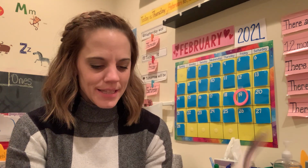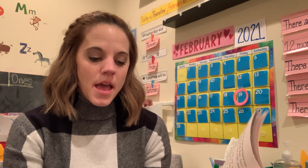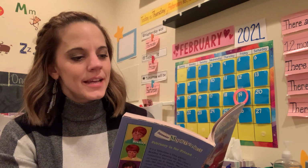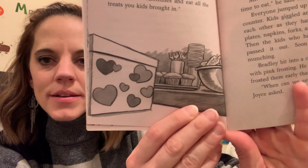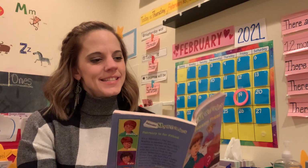Lots of sweet treats in this one. A big red box sat on Mr. Voray's desk. The box was decorated with paper hearts. All the kids knew it was filled with Valentine's. They had been making them all week. There's the box that they're talking about. Getting ready for Valentine's Day.